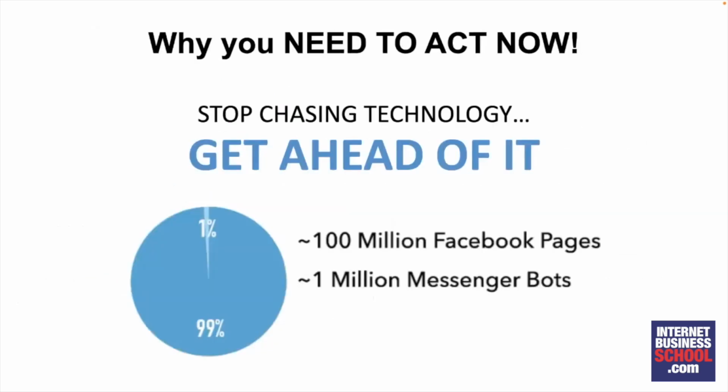Now, the reason you must act now is look at this, right? And this is what I talk about, timing and positioning. Stop chasing technology and get in front of it. You see, these bots originally work from Facebook pages. So there are 100 million Facebook pages, but there's only 1 million messenger bots. That's market penetration of 1%.